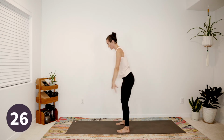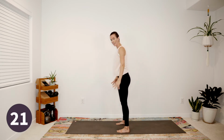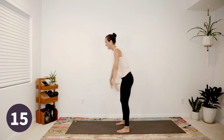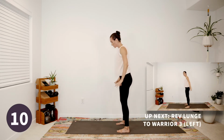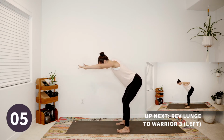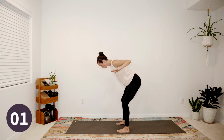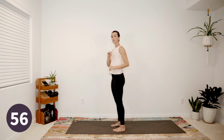Again, checking in with your breath, making sure you take any opportunities you need to adjust the pace to stay in that nice neutral zone. If you have a heart rate monitor or a smartwatch that tracks those biometrics, you want to stay between 50 and 60% of your max, preferably a little bit lower, so that we're not shifting into the moderate to high intensity. Coming to reverse lunge to warrior 3 on side 2.